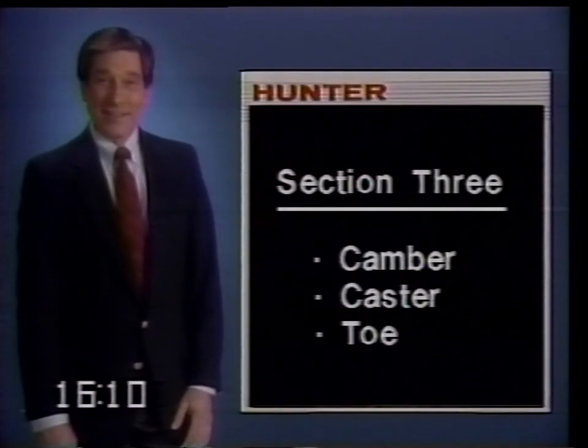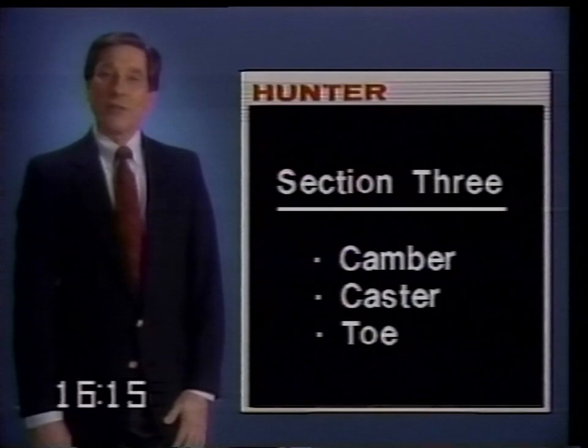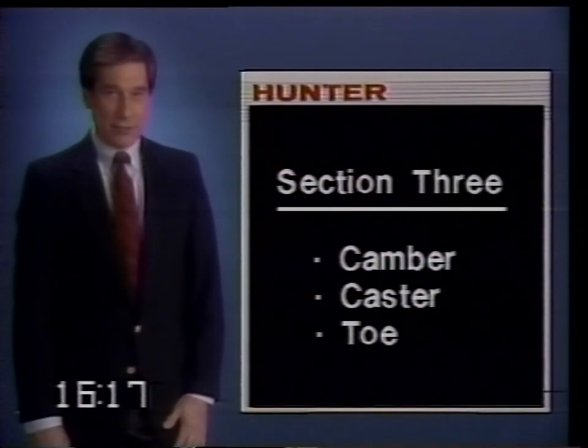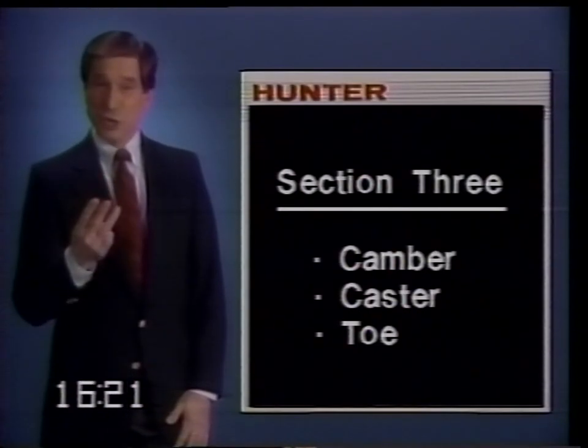When we return, we'll be discussing alignment geometry and Section 3 of this video, Camber. Welcome back. This is Section 3. For simplicity, we'll concern ourselves with three primary angles. They are camber, castor, and toe.